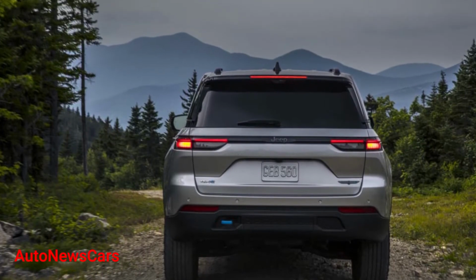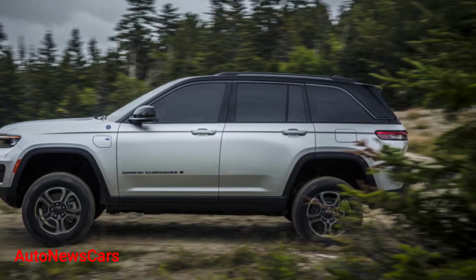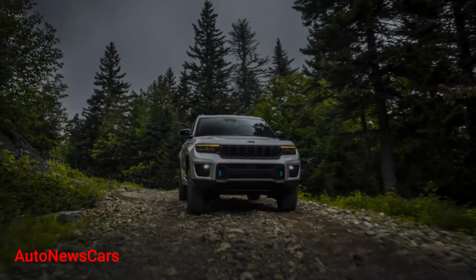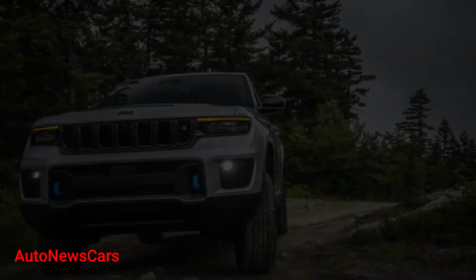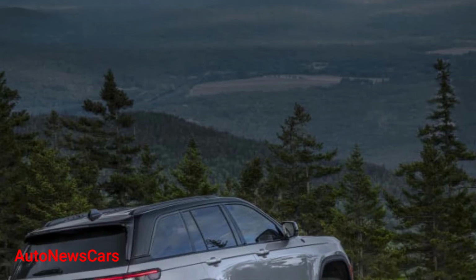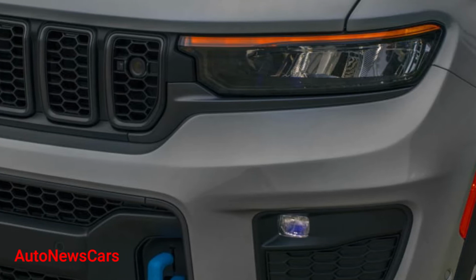Trailhawk models with the V6 and V8 get an extra 0.4 inches of ground clearance at the air suspension's max height setting, topping out at 11.3 inches. Trailhawk 4Z models adjust to the same max clearance as the standard Grand Cherokee, 10.9 inches. Standard height for all models is 8.4 inches off the ground. But there's more to Trailhawk than a rejiggered air suspension.